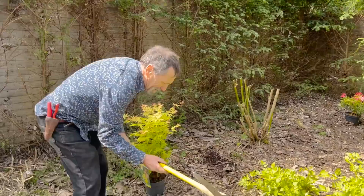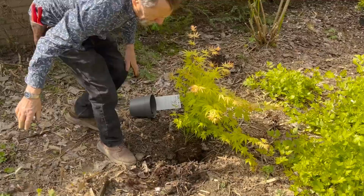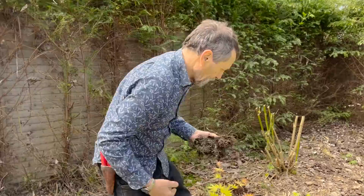Now we won't be able to plant this because we need more soil. See, it sort of goes down. Something very good in here, so we can't. This is the soil level, so the soil just about here.